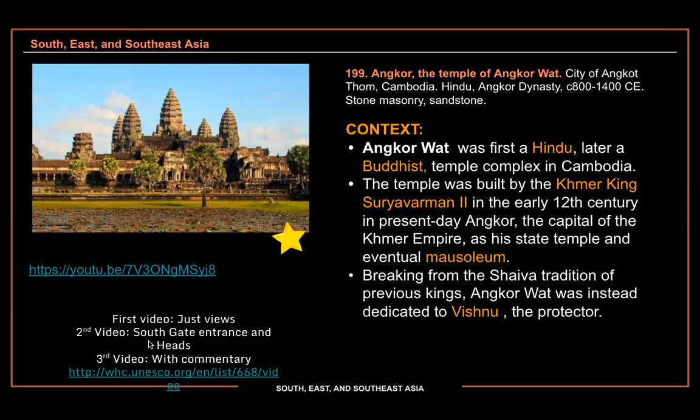The second video has some of the entrances, and we'll see some close-up images of this. And then the third one has some commentary, which is kind of like a general overview, but it also does a lot of talking about restoration as well as what's happening now in post-war Cambodia. So Angkor Wat was first, like I said, a Hindu temple, and then it later became Buddhist.